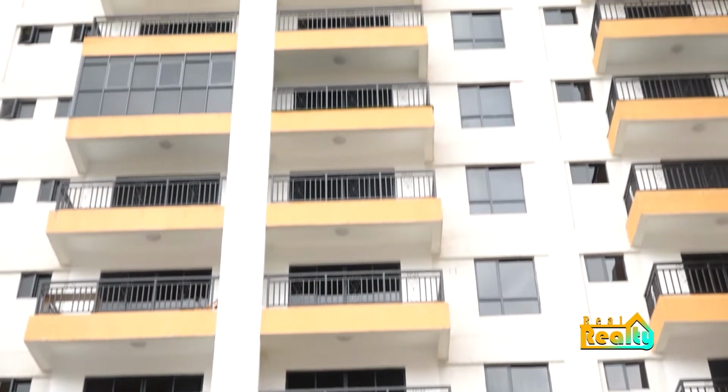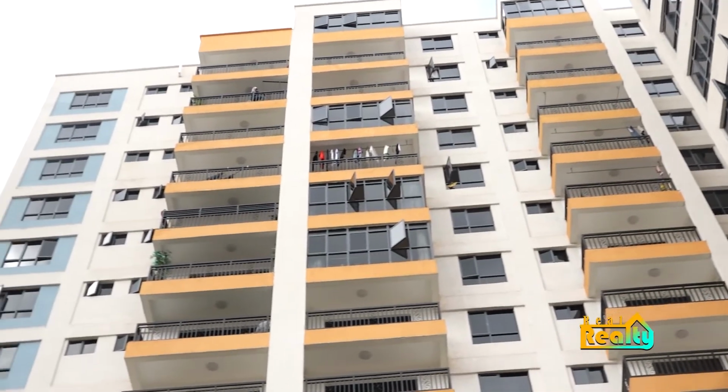This week is all about style, class, and elegance as we visit a 4-bedroom apartment in Kilimani with jaw-dropping views. So let's take a look.